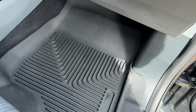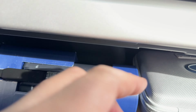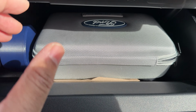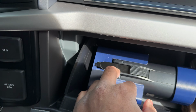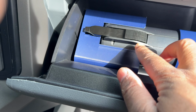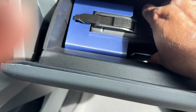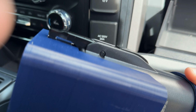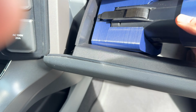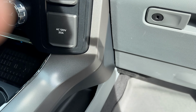More Husky liners, and then inside here, I bought the Ford kit, this little emergency kit, which is great because you never know when you need band-aids. And then I 3D printed this that I'll link as well. This is 2 separate prints. This one is by one guy, this part is by another person. But this basically holds your Tesla adapter that I think Ford is still shipping free for this truck, and just makes it so that it fits right into here, so you don't have to worry about it moving around or jostling or anything like that, which is really nice.